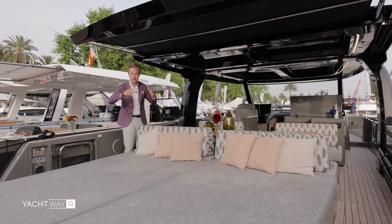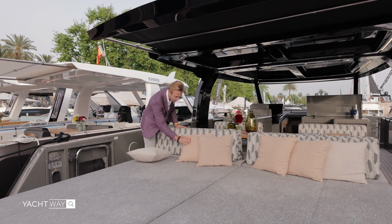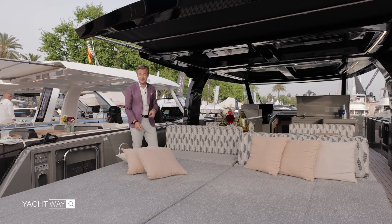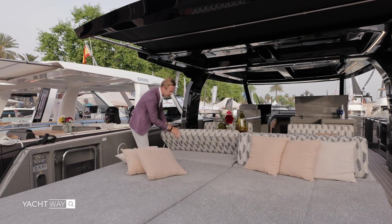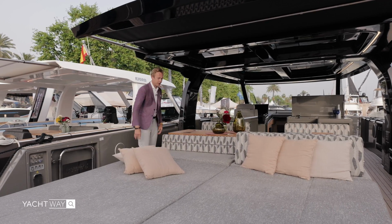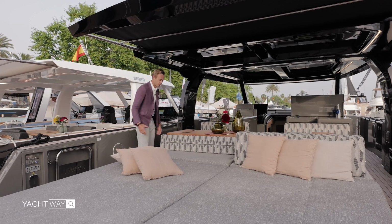And if you want to have even more space here, what you can easily do, we move these pillows away, and boom, now you can move these backrests away. That's not all. What you can also do is fold these things down and create them as pillows. So now you can use these as pillows to rest your back at.